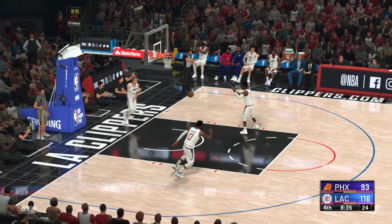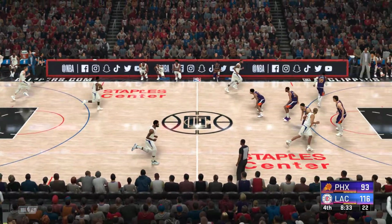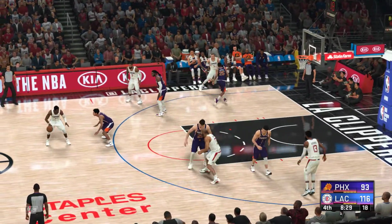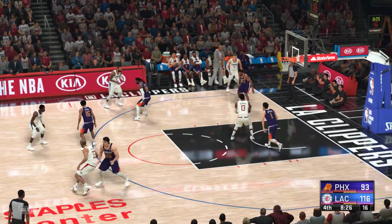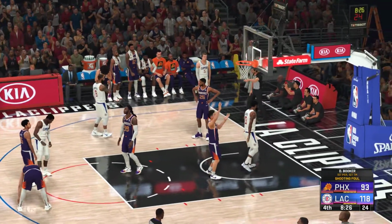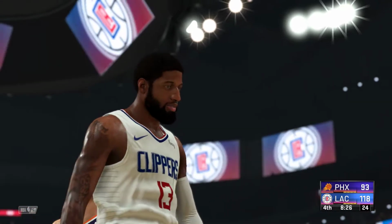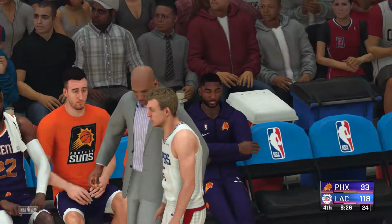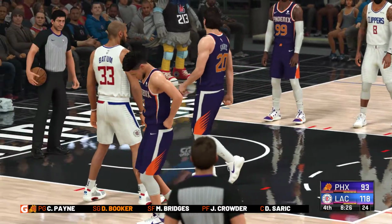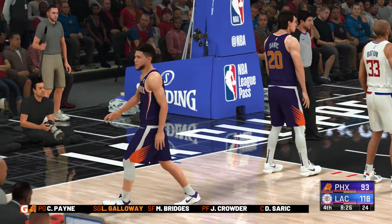Booker's got 40 points. You really got to tip your cap to him in terms of how he's played today, even if they end up losing this game. To the middle. Count the bucket, and he's got a free throw coming up as well. Their interior has been inferior defensively. It has got to tighten up. Los Angeles making a switch here. Mann's checked in, and the Suns also making a change. Galloway's checked in.